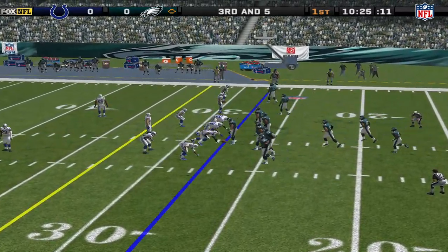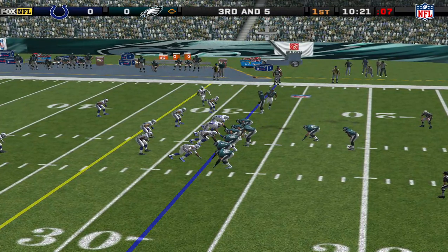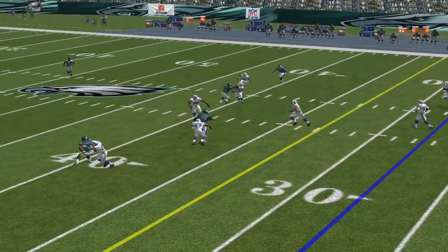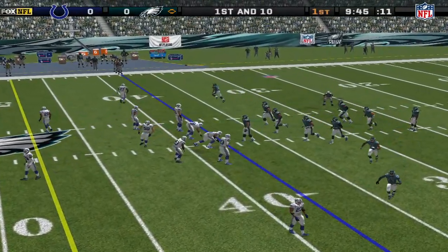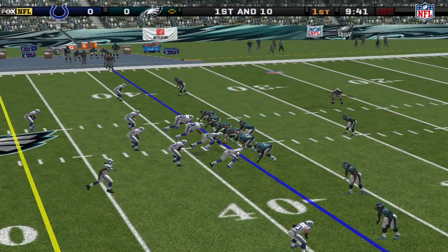Bring it up. Be careful. Rush in. The Colts with a 4-man front. Matthews in motion. Gets rid of it. And this pass is completed. Number 11 fires complete, and it's good for a 1st down. He made a great read at the line. He knew he'd have to get it out of there fast, and he did.